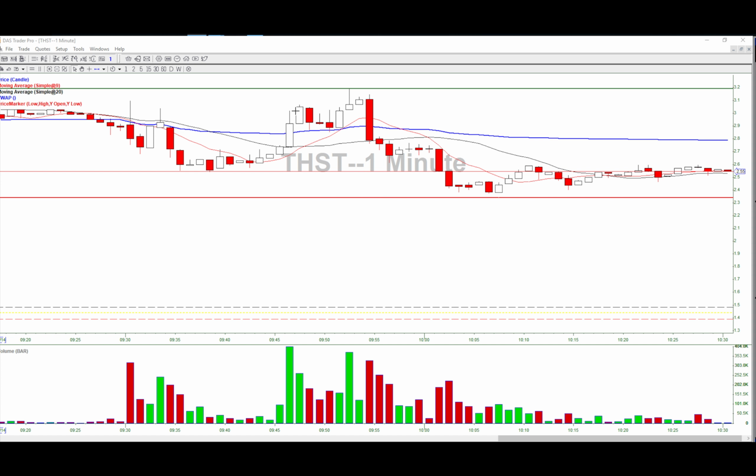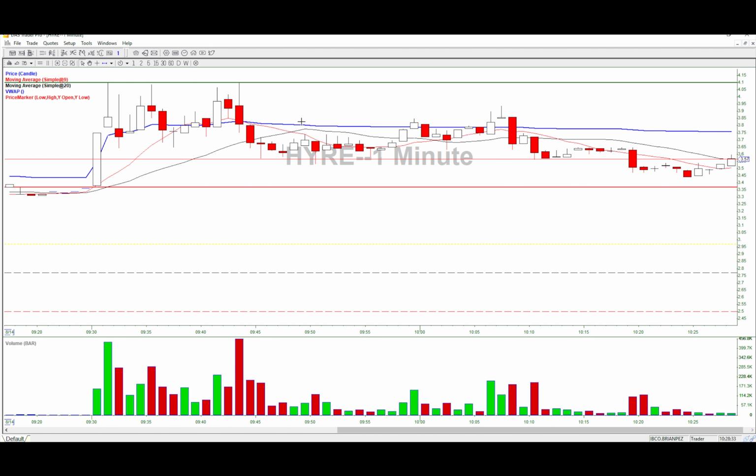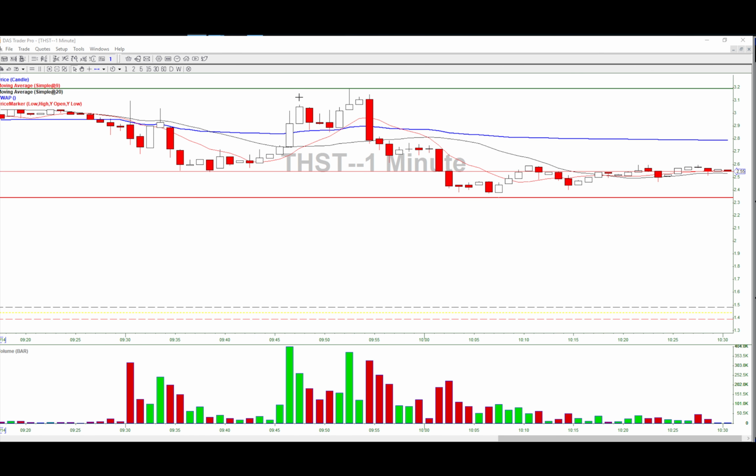And then it pulled back here, and I guess I just got nervous because the previous one, HYRE, didn't have any follow through, so I thought it was going to do the same thing, so I bailed on it at 2.92. So that was a decent trade.